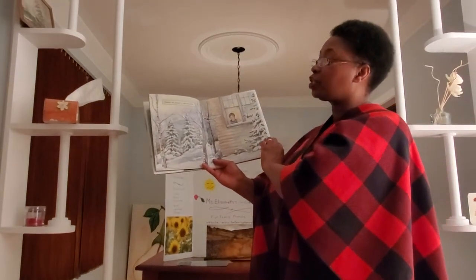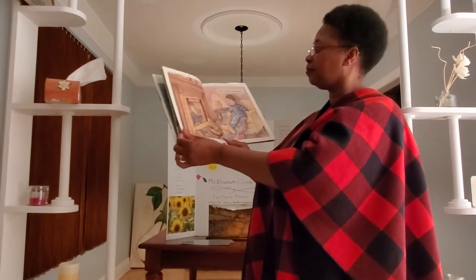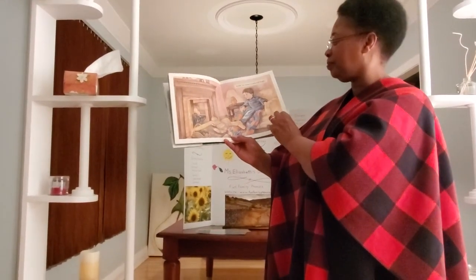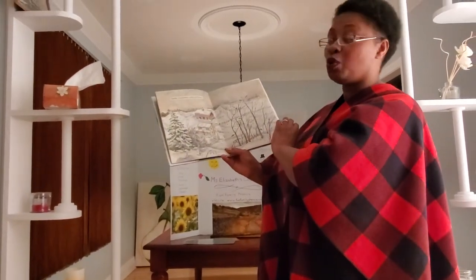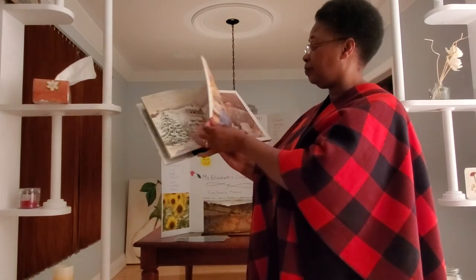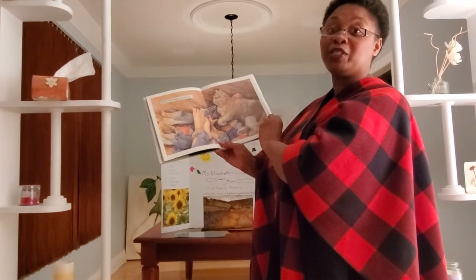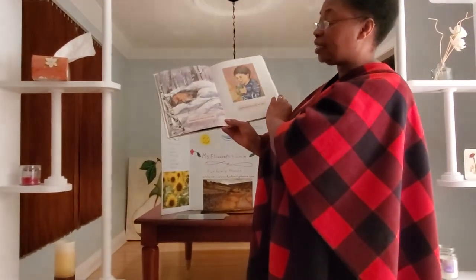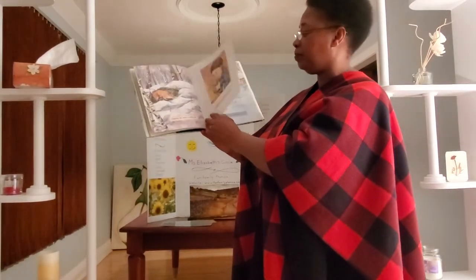Outside, the ground is cold and white. Inside, my home is warm and bright. Outside, a snowstorm swirls and blows. Inside, the fireplace toasts my toes. Outside, the snow is piling up. Inside, hot cocoa fills my cup.